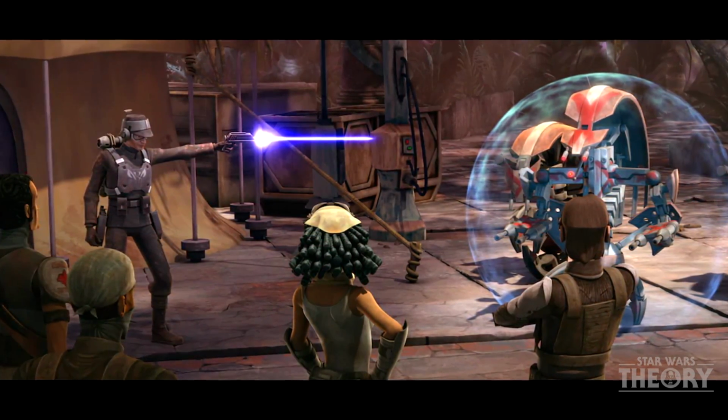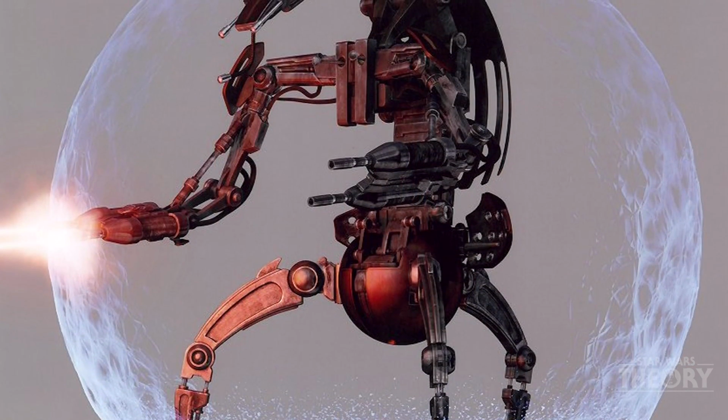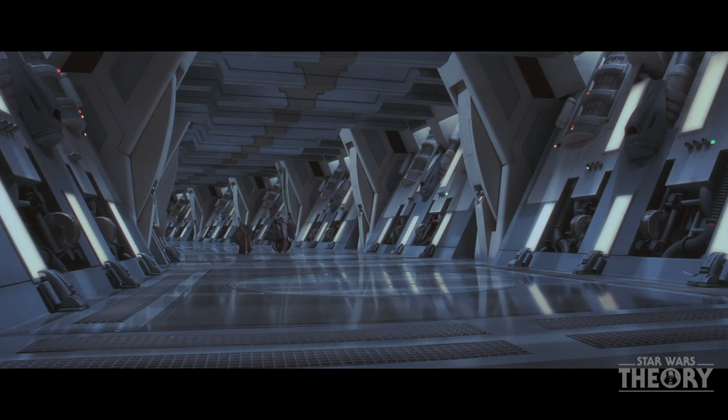During the Clone Wars, the Republic's forces had to either call in artillery or somehow get an EMP through the Droidekas' shields as their best chance of overwhelming the deadly droids' defenses.